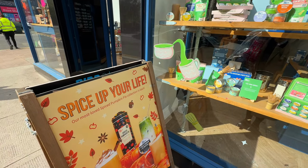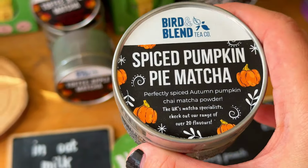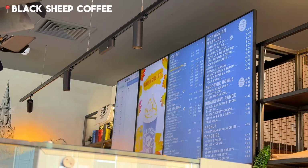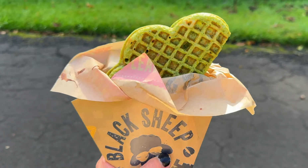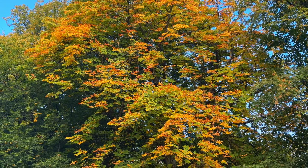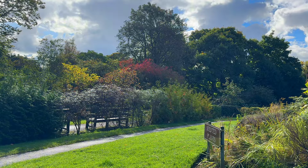This is another few days in my life where I try to do some autumn activities to get in the mood for the upcoming fall months. First off, I got a new matcha from my favorite tea shop. I also got ML Rio's new book, which came out very recently. I absolutely loved her first work, If We Were Villains, so I'm so excited to dive into this one.